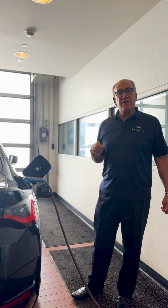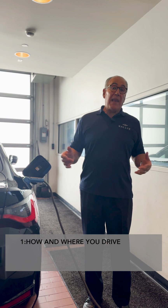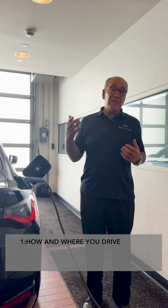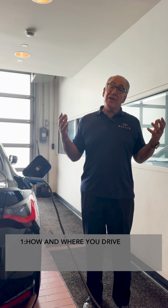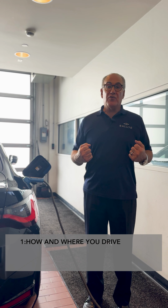Couple of things to consider now that you've made the commitment to go electric. Number one, the range of your vehicle is going to have a lot to do with how you drive the car, where you drive the car, and other factors. Like any combustion engine car, if you have a heavy foot on the accelerator, you're going to diminish the battery power more than if you go a little bit lighter on driving.